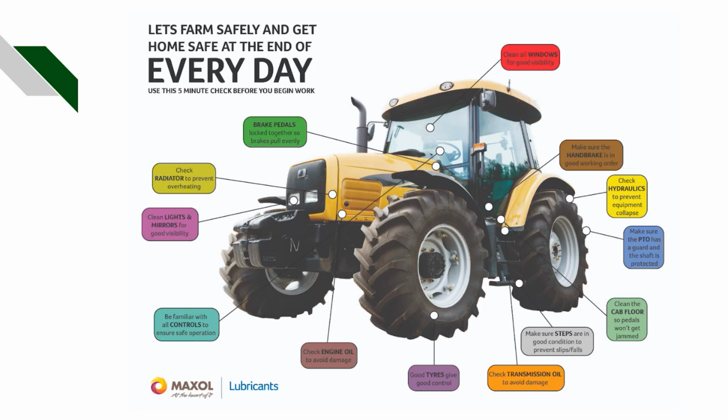Let's Farm Safely. I thought this was a very good poster, which really demonstrates the things we should be checking in a visual manner. So we've got the clean windows, handbrake, hydraulics, PTO, cab floor, steps, transmission oil, tires, engine oil, controls, lights, mirrors, radiators, brake pedals. But obviously the whole of the machine itself: if we see that the exhaust is hanging off, it might not be safe to use. We have to use a little bit of common sense in there as well, although common sense can't be assumed. We need to ensure that we've trained our staff adequately to understand and pick out these various bits.